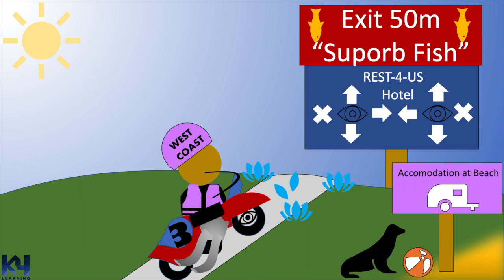This seal playing with a beach ball should help you recall that the parasympathetic fibers that facilitate accommodation do so by innervating the ciliary muscle, which controls the shape of the lens, helping us to focus images. Seal, ciliary, it's a bit of a stretch, but I think it works.